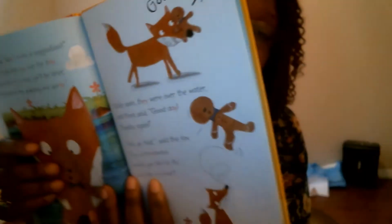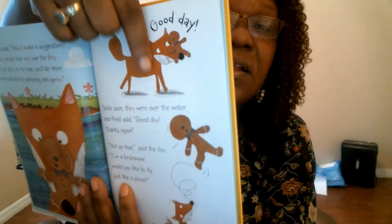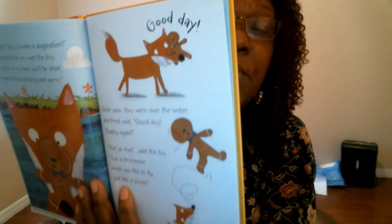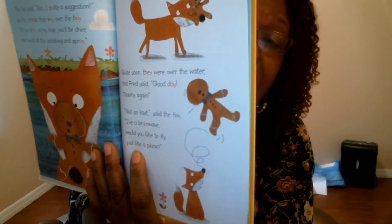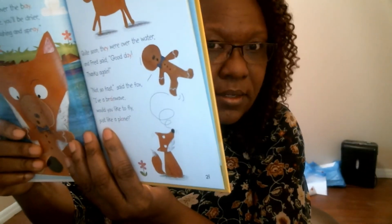I want to show you. So we're on this page. This is the gingerbread man. See? On his nose. And the gingerbread man says, well, good day. Thank you for getting me across. He says, wait a minute. Would you like to fly like an airplane? And then he flipped the gingerbread man up. Oh, the gingerbread man is flying. Is he really flying? Does he look like he's flying like an airplane? That little stinker.